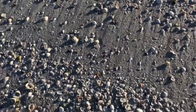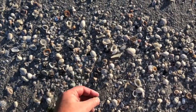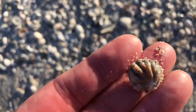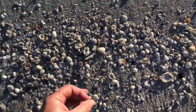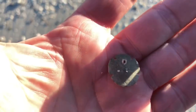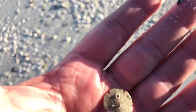Lots of little kitten's paws down here on the beach. Here's one little kitten's paw. Kitten's paw shell. And I was telling you about the little sand dollars. Here's one. They're slowly getting washed back into the Gulf, but they're just little baby sand dollars all along the beach. If you just stop and look, you're gonna find some.